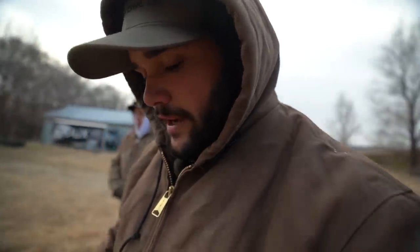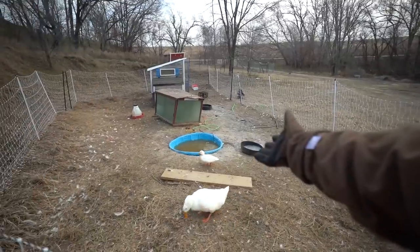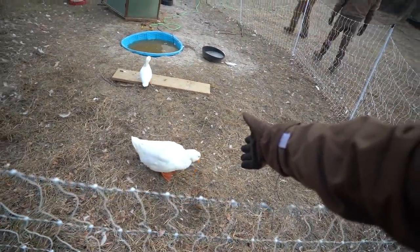Dude, this is gonna be crazy. I cannot wait to look at this footage. I'm so excited just to see what it is. But quick update, we put the heater in the pool. Look at the pool. Everything else is frozen and they've got an entire pool now. How do you feel about that, Quacky? Perfect. Anyways, let's review the footage.